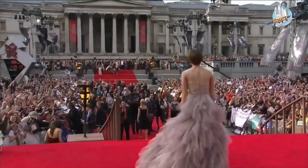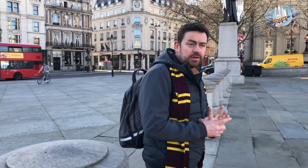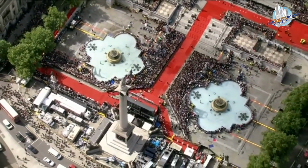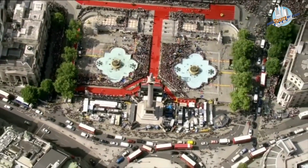It was also the world's largest red carpet. The red carpet itself is over 1.2 kilometers long. It started just behind the National Gallery, going down the main road, eventually coming into here. It took on average around 2 hours to walk the red carpet.